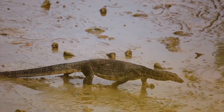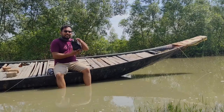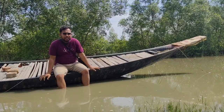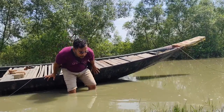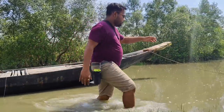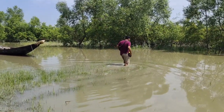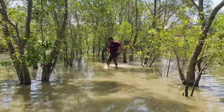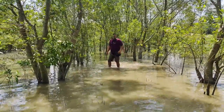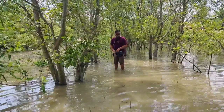Submerged in the water, and right now I'm sitting on this boat and I have this water bottle and this is my camera bag, and within few minutes I'll be entering into this forest. So come with me. You can see this forest has started to get drowned, and I'm going to click some pictures.